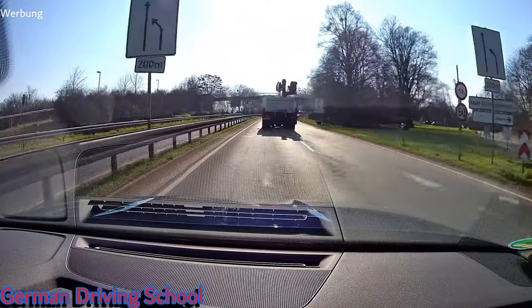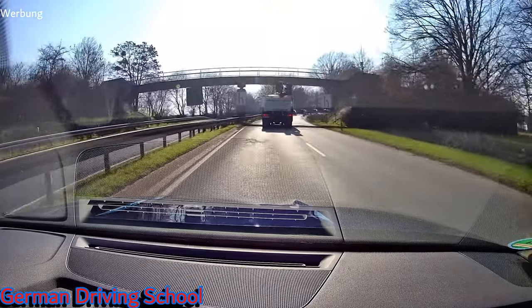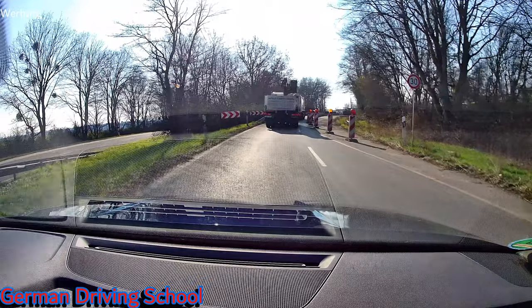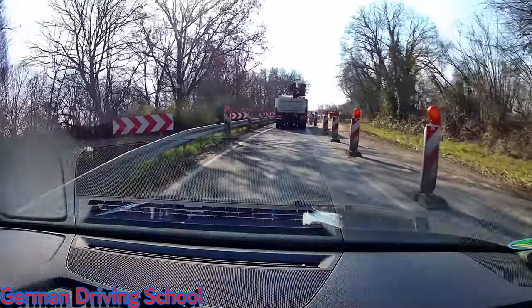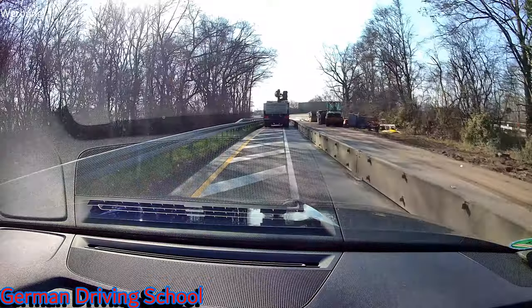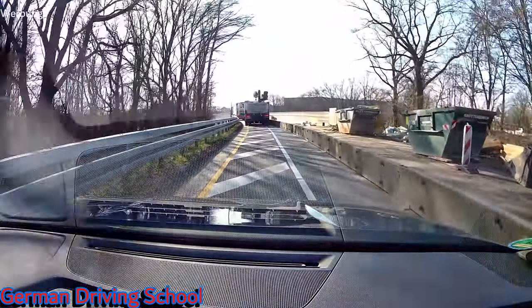Okay, here are the signs. Then you see the lines on the ground. And construction. So we have the speed limit of 50 right now. And from 50, it's going down to 30. Because it's so narrow and you really have to concentrate that you are not following the white lines. Otherwise, you crash into the little barrier on the right side.